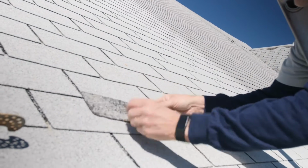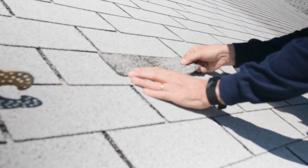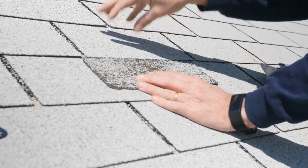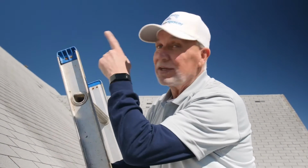Look at the contrast, would you? Is this amazing? Look at the granule loss here and how this still looks like brand spanking new. Probably got another 40 years in it. Why? Because of that copper that's above these shingles.